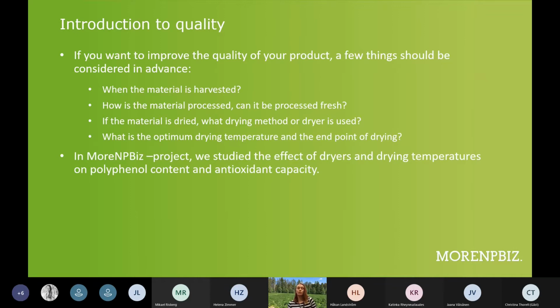So in this project, we did drying tests. We used 3 different dryers: a vacuum dryer, this convective dryer, Oracas, and then a normal heat oven, like you have in households. And we tested drying temperatures from 40 degrees to 80 degrees. And we measured polyphenol content and antioxidant capacity of these dried materials.